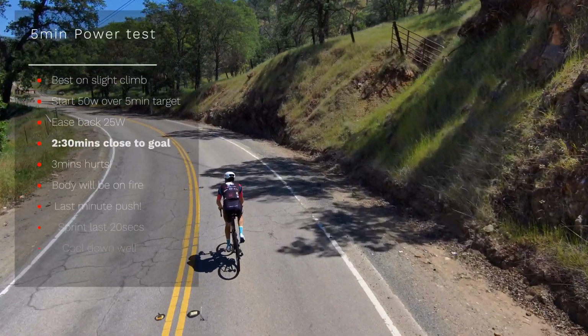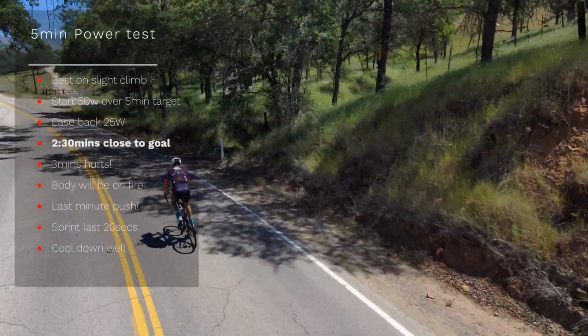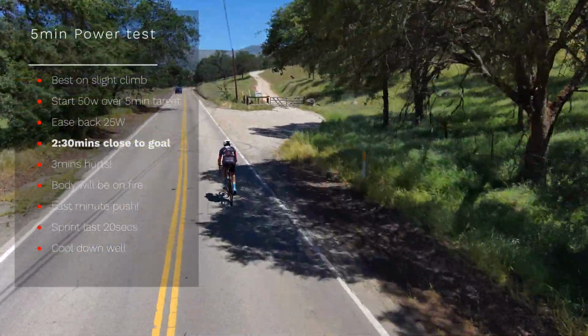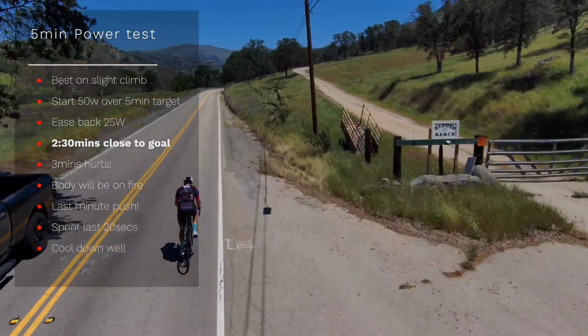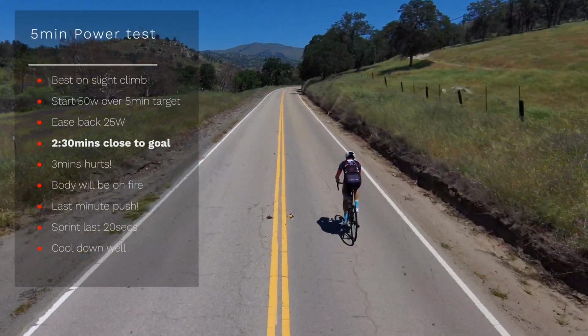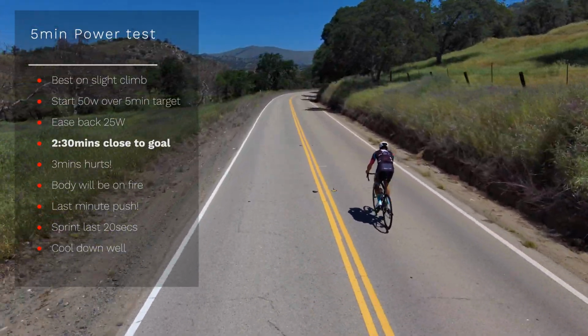Now, the last thing I wanna hit on is just how to test your 5-minute max power. Here's me going out on a climb, and I decided to test my power today because I hadn't done it in a while. So this climb is actually relatively not steep. It's about, I believe, a 4.5, maybe 5% average grade for the entire climb. It's about an 8.5 minute climb, full gas. So I knew this climb was long enough for me to try out my 5-minute power.